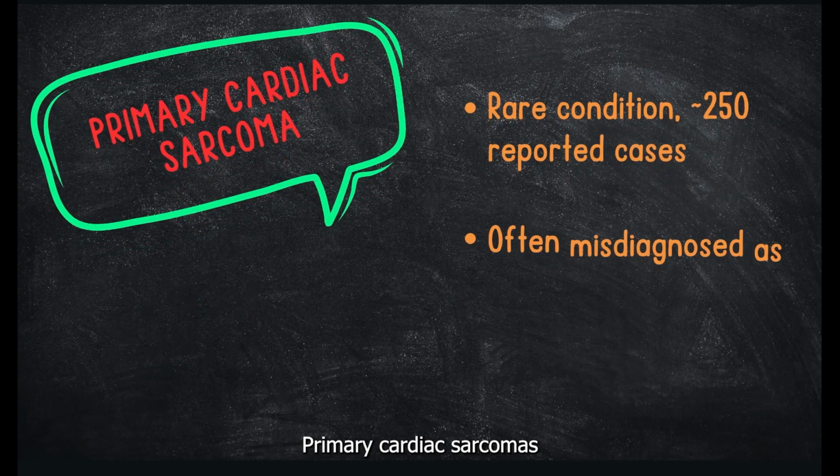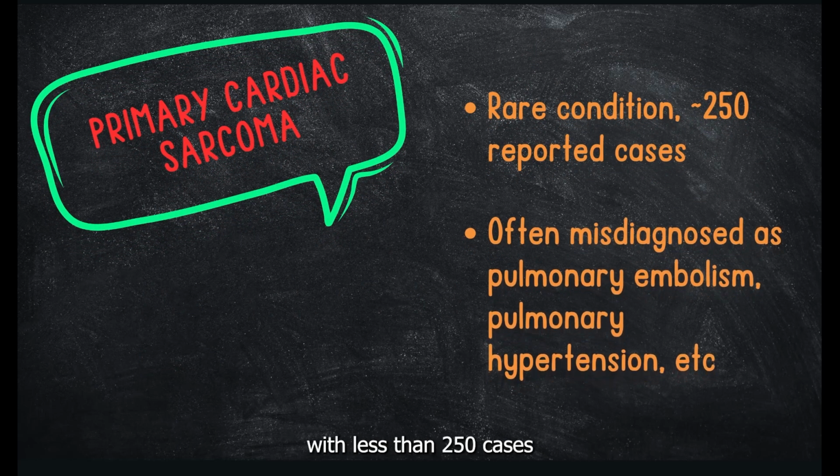Primary cardiac sarcoma is incredibly rare, with less than 250 cases reported worldwide. It's a type of cancer that arises from the muscles and is often mistaken for other conditions such as pulmonary embolism. This needs to be considered in cases of apparent thrombi not responding to anticoagulation. Our patient's journey from a seemingly simple blood clot to a complex cancer diagnosis underscores the importance of thorough investigation and persistence in medicine.